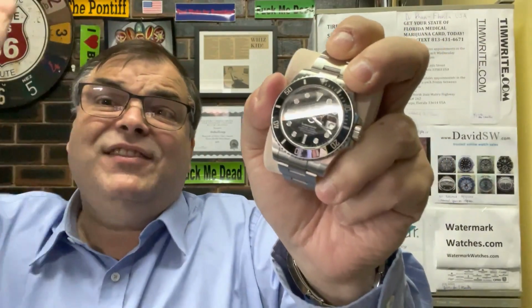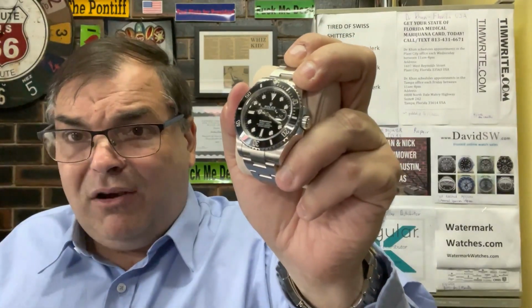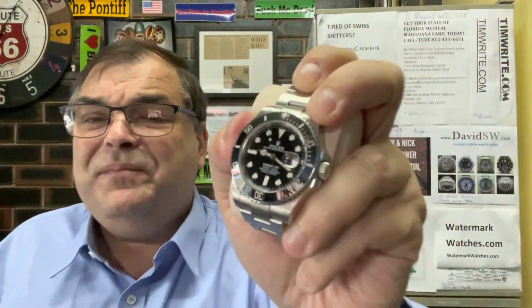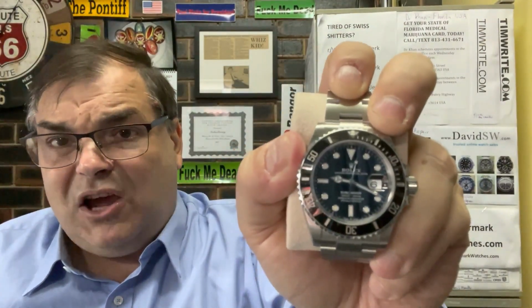Either the black dial or the blue dial. Two-tone is fine. The date Sub in steel and the no date Sub. Now, the sweet spot out of all those watches, in my opinion: you want to buy a classic Rolex sports watch, steel sports, steel with the date. That gives you the versatility. That is the most perfect Submariner of modern times.